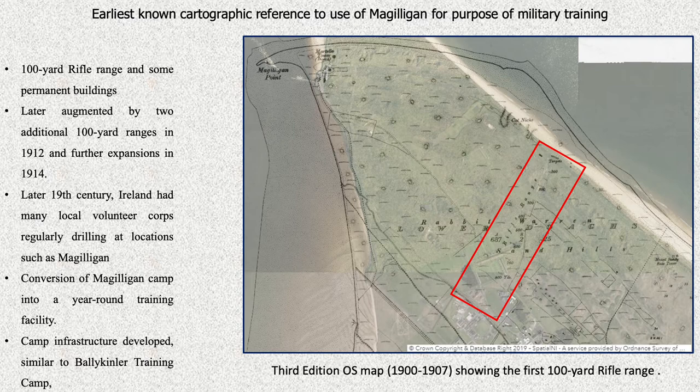During this period, encampments were little more than tented accommodation away from the soldiers' home garrison. However, permanent facilities did exist, including toilets, ablutions, stores, and cookhouses. By the later 19th century, Ireland had many local volunteer corps regularly drilling at locations such as Magilligan. And as the need for British troops intensified following the outbreak of the Second Boer War, the expansion of these camping grounds and range areas became essential. This period saw the conversion of the Magilligan camp into a year-round training facility.